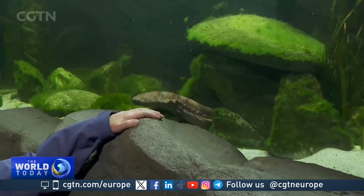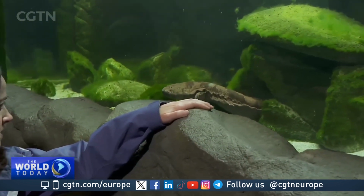The vast majority of these giant Chinese salamanders have vanished from their natural habitat in recent generations. This female here is one of a breeding pair, and the zoo is hoping that one day in the near future they might produce offspring.